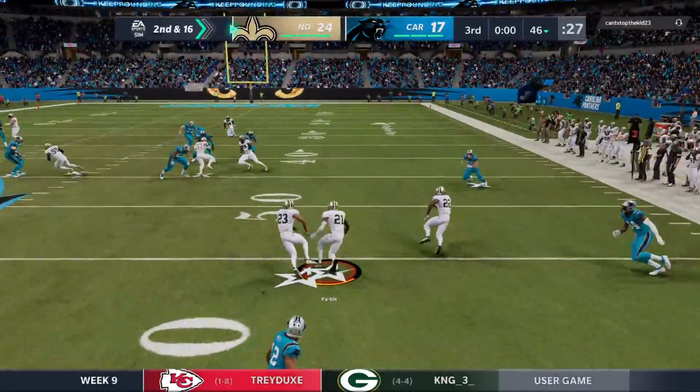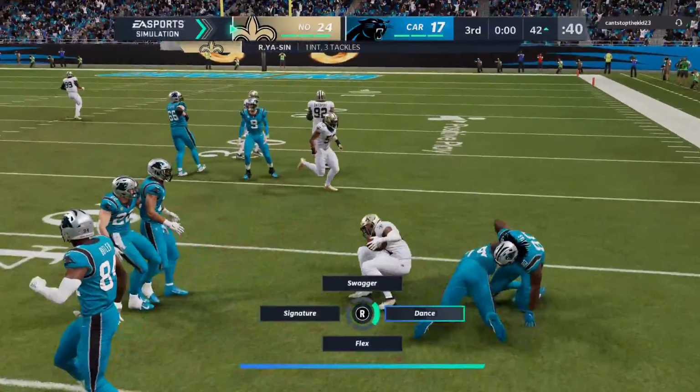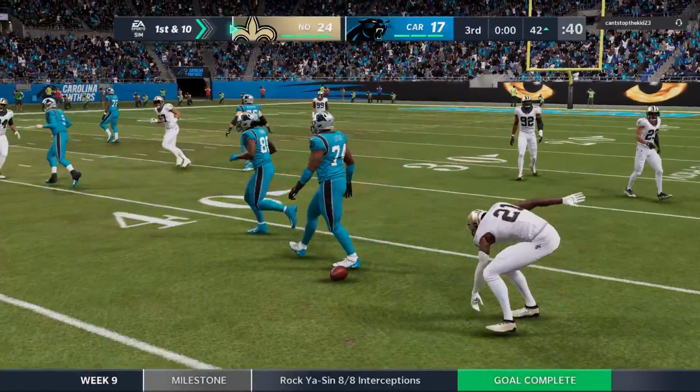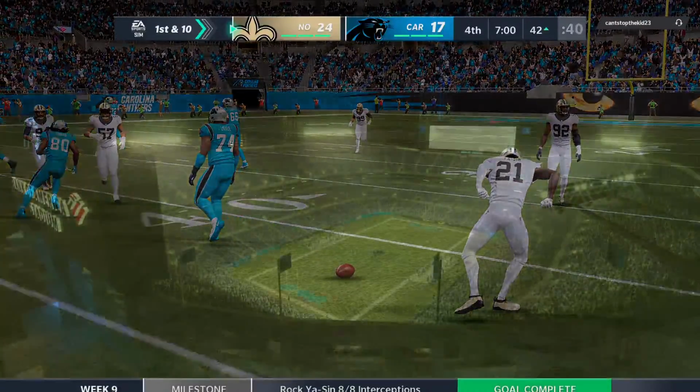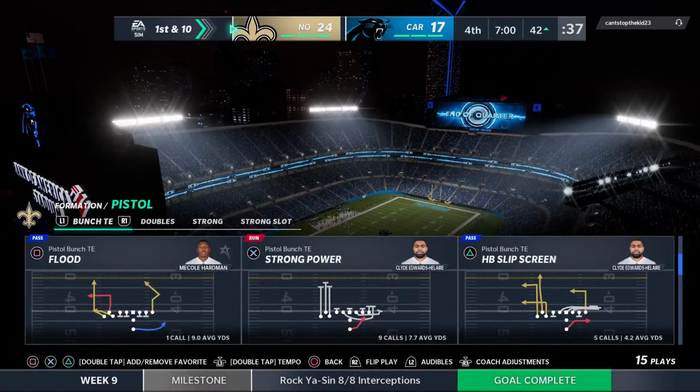Trying to fit it into Moore, but it's intercepted. Picked off by Rakiasin. And it's a big turnover there on the final play of the quarter. 1 quarter remains here on a Sunday night. We'll return with more after this.